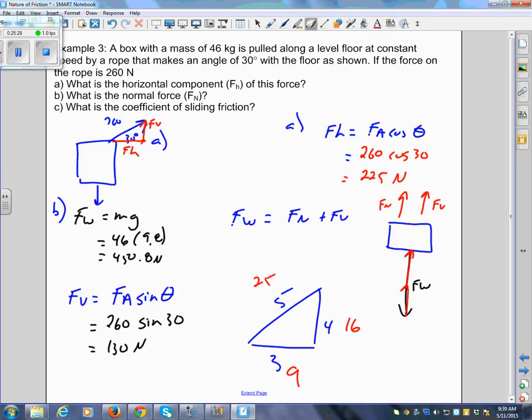So should the vertical component and the horizontal component add up to the total? No. No. But if I took 130 squared plus 225 squared, I should get the square root of 260, right? And you'll find that that's true. There might be a little small rounding error, but that's true. Okay, so I've got my vertical component, and I've sufficiently explained that, I think.